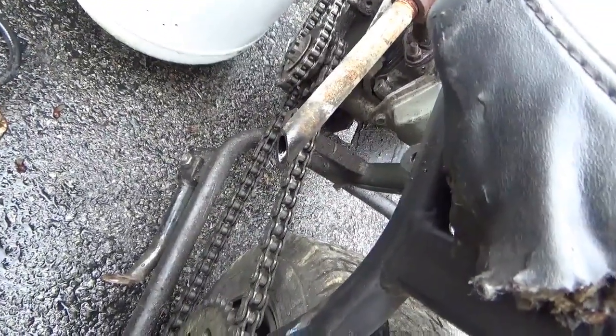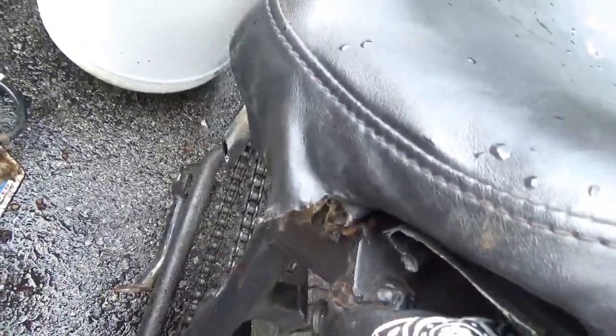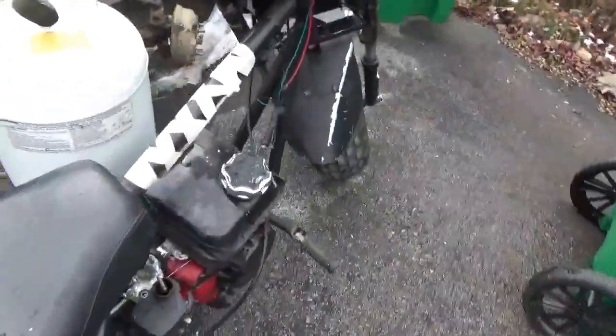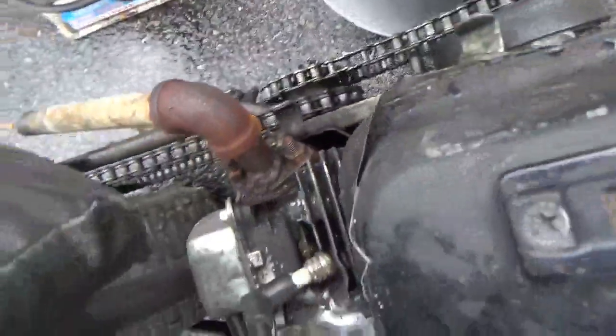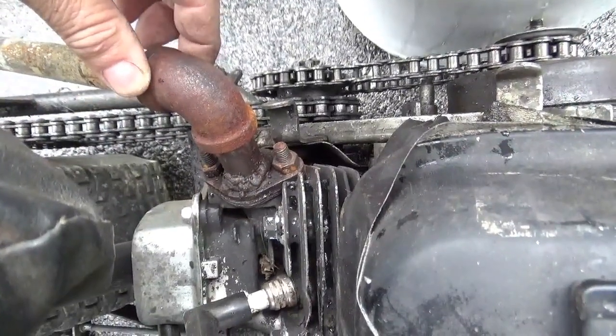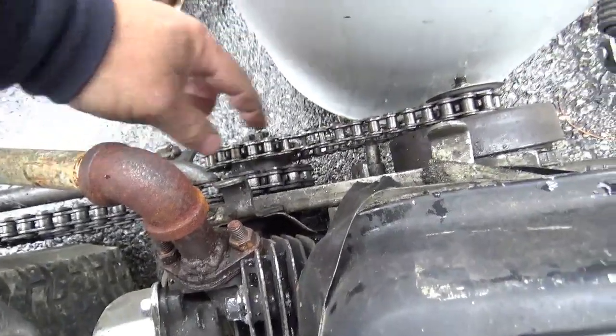We have a fully custom exhaust there. You can see the way it's cut off. I'm actually happy the kickstand's on it. A lot of times those disappear. It looks like they did some welding here. Yeah, that's good.